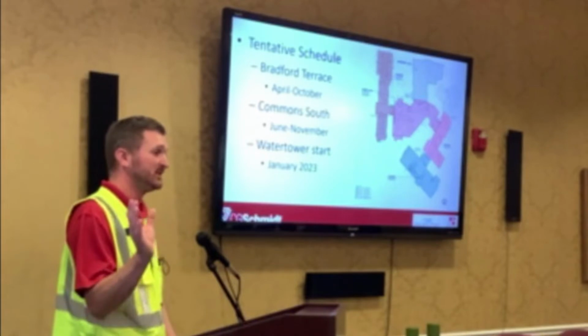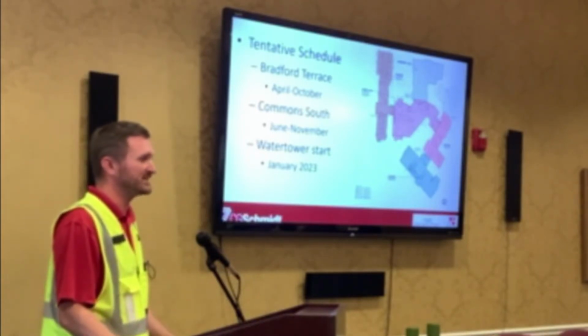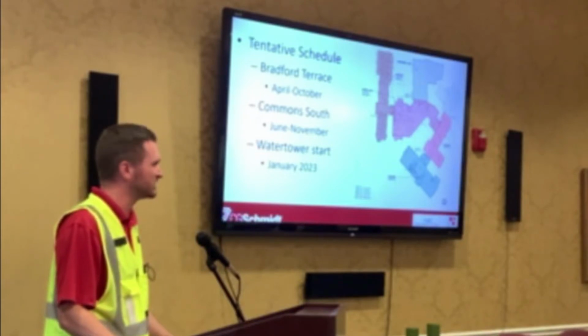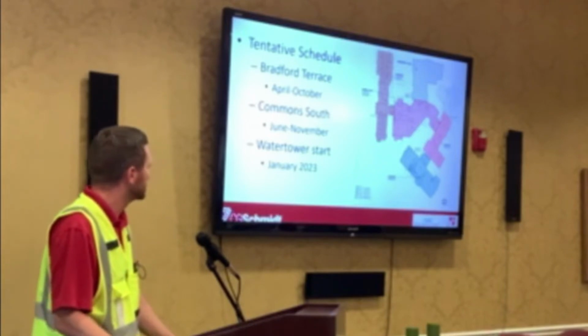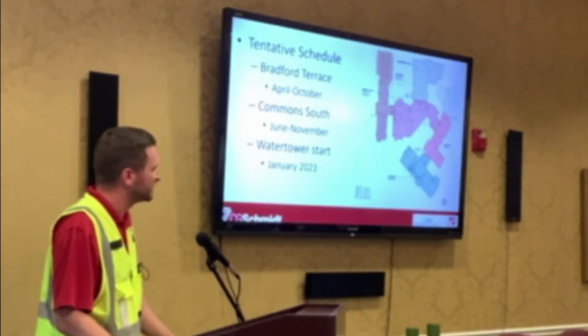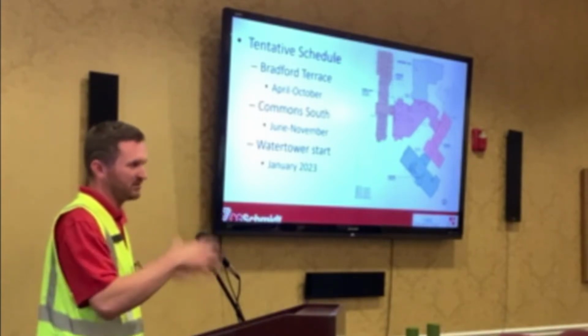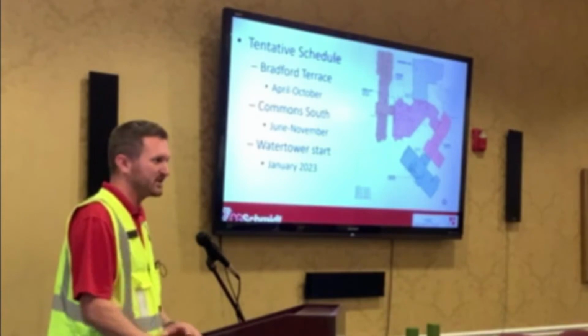If you look in the windows over the next few weeks, you'll see a lot more exciting things going on in there than there has been recently, and a lot more changes coming up. And then the water tower building. Our rough schedule for that is to start in January, and that's all dependent on us getting all this other stuff done. So that's the current plan with the schedule for right now.